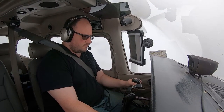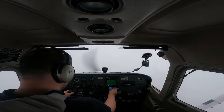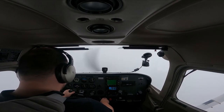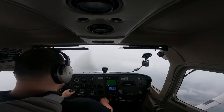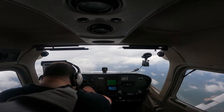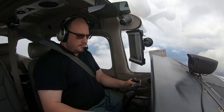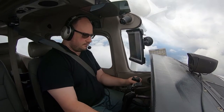November 7 Mike Echo, cleared direct Yardley. Direct Yardley, 7 Mike Echo. Good afternoon, McGuire approach, Skyline 528 Mike Juliet, 6000. November 528 Mike Juliet, McGuire approach, ident. Mike Juliet, ident. Direct Marine, Mike Juliet, radar contact 8 miles east of Colts Neck. Mike Juliet.